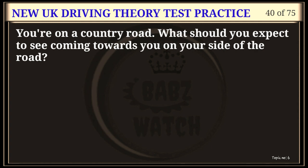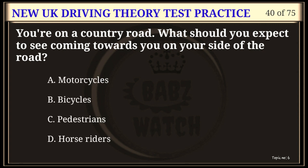Question 40 of 75. You're on a country road. What should you expect to see coming towards you on your side of the road? A. Motorcycles. B. Bicycles. C. Pedestrians. D. Horse riders. The correct answer is C.